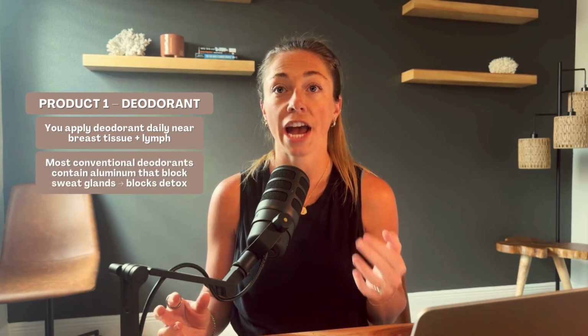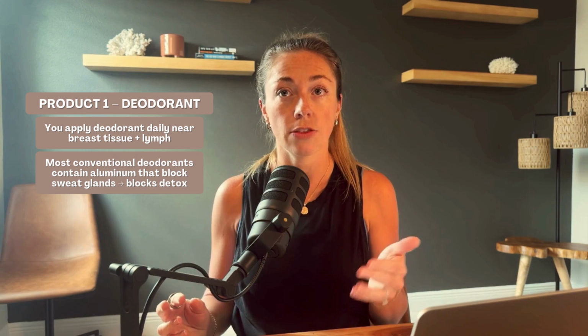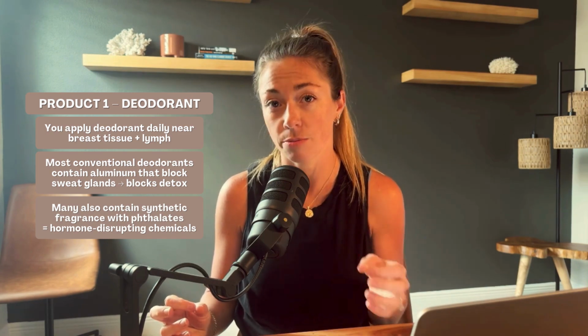The first product I'm going to recommend swapping is your deodorant. This is always one of the first things that I have my patients switch, because if you're applying deodorant every single day, where deodorant gets applied to is literally right next to your breast tissue and your lymphatic system. And most conventional deodorants have aluminum in them, which actually blocks your sweat glands, and this prevents you from sweating, which means that you're then not detoxing. A lot of deodorant also contains synthetic fragrance, which oftentimes is going to have phthalates, and those are chemicals that are linked directly to hormone disruption.